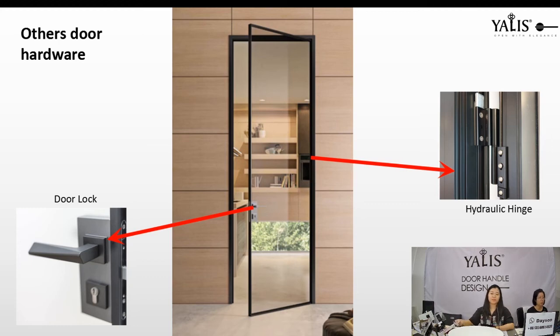For the hardware of the glass door, we will introduce one more thing, which is the hinge. First, you can see the radio of the hydraulic hinge.